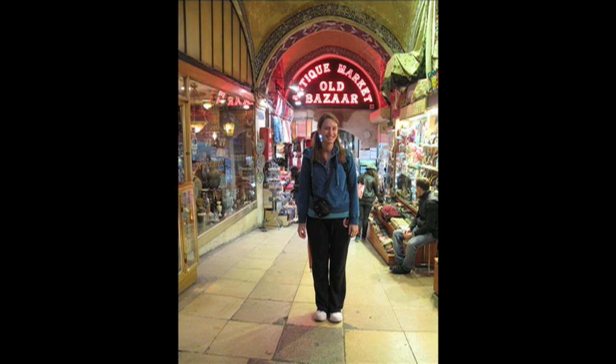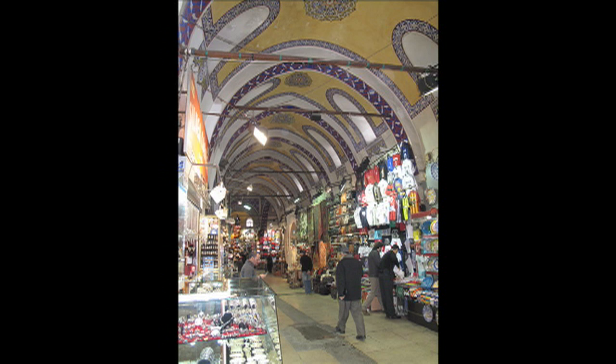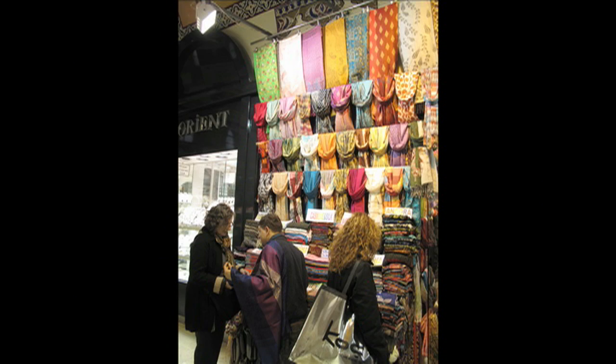So after all this walking around, we finally got to the Grand Bazaar. My gosh, it's grand. There are 5,000 stores or stalls. Most of them are quite small, but still so many. There were pashminas, ceramics, jewelry, lots of silver. Apparently there's a lot of handmade silver in this area, or in Turkey in general.